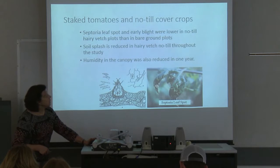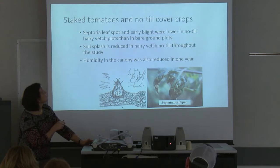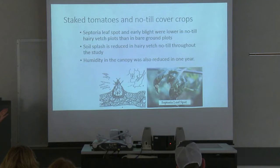Okay, tomatoes. Years and years ago, I worked with some folks at Beltsville on the Steak Tomato Project, looking at no-till cover crops. I think that maybe even was how I got interested in cover crops to begin with. But anyway, they had a great system where they would plant hairy vetch, and it would be killed, rolled, and then steak tomatoes were planted into it. And they could measure reductions in a lot of diseases. Septoria leaf spot as well as early blight were both lower in their no-till hairy vetch plots.